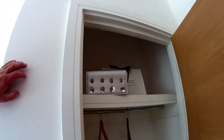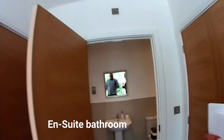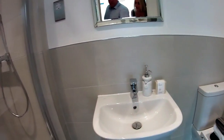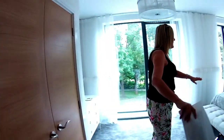We've got another door here. More storage, another wardrobe there. So you've got the two double ones and a little single one there, and it's got an ensuite. So it's an internal ensuite. Yes, it is. Very large shower. I do like the feel of this bedroom. So much space here, isn't there?